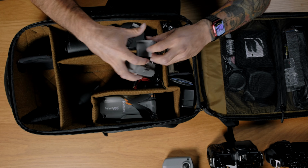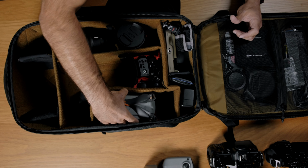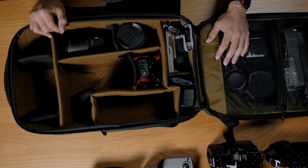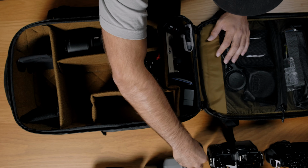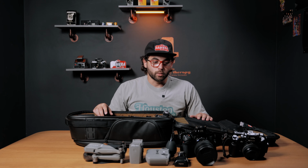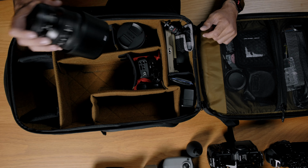Drone. When you're doing a wedding, you always want to get those drone shots of the reception, so I take that with me. Blower, always need to be cleaning. I said it earlier in the video, I am very picky with having dirty equipment. I don't like to have dust on my lenses, so I always try to keep it clean.